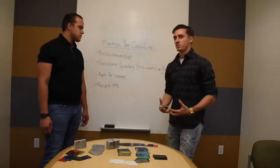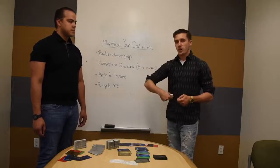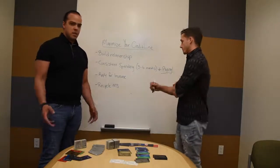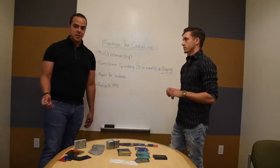The banks love to see this because when you're spending money, every single transaction, every single time you swipe that credit card, the bank is making money. So the more you're doing that, the happier you're making them. They make anywhere from 2% to 5% per swipe. And if it's a luxury card, maybe a little bit more.